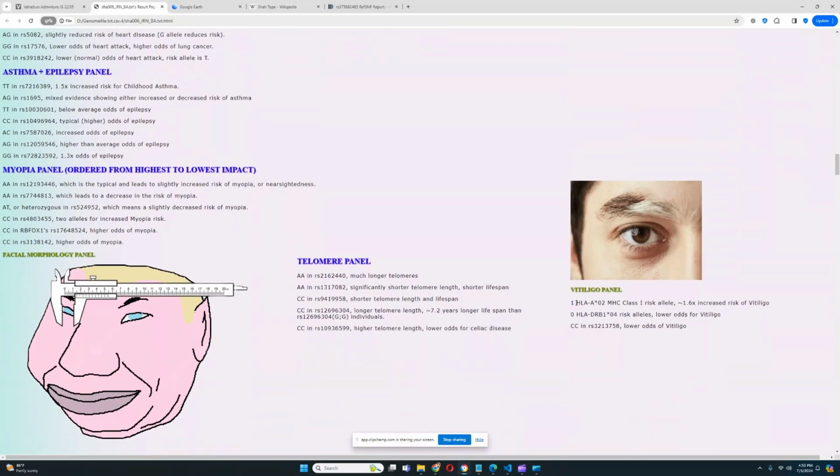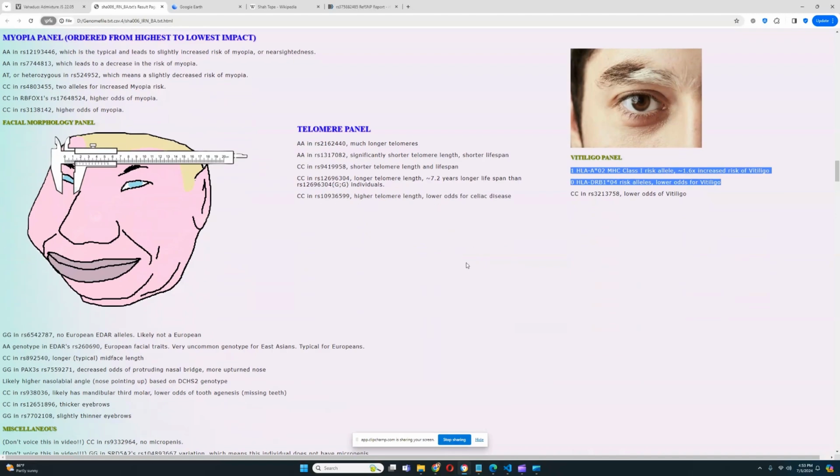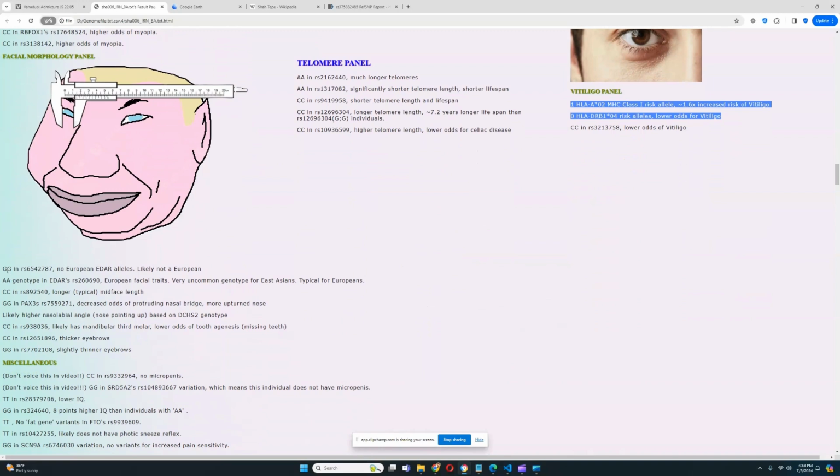And for vitiligo panel, she does have one risk variant in the HLA, but it looks like overall her HLA gene panel is looking really good. She doesn't really have any risk variants. I mean, 1 out of 4 risk variants for HLA for the vitiligo panel, it's looking really good for her. Only 1 out of 4 risk variants. For facial morphology panel, she does have this genotype right here, which means no European EDAR alleles.